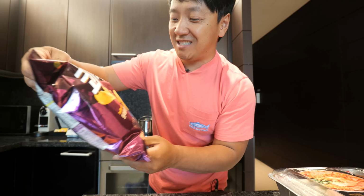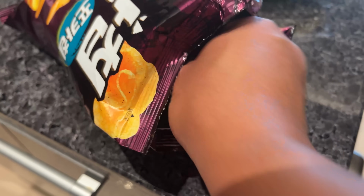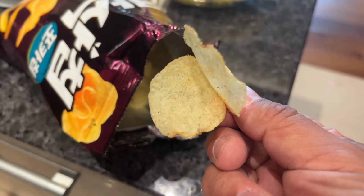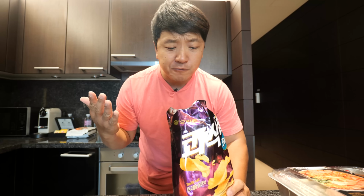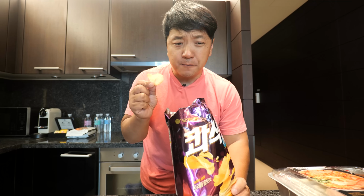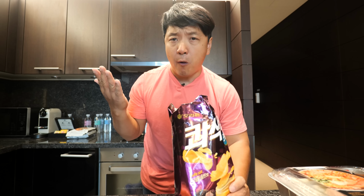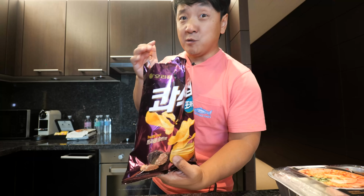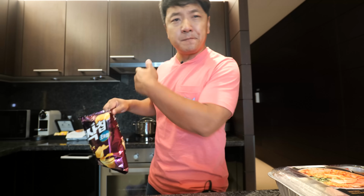While waiting for that water to boil, check out some snacks. This is a truffle salt potato chip. This is so good. If you ever see this around, make sure you grab a bag. For some reason, chips in South Korea are way crispier than chips in the US. Huge truffle flavor. These are amazing, amazing potato chips. Water's ready.